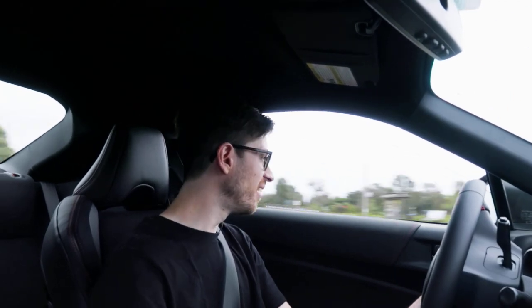Alright, so let's see about this power. Wow, we already got some tires spinning. It gets moving, it gets moving. Now I wish it would be a little bit faster. The engine sounds really good. It's very composed and comfortable, honestly.